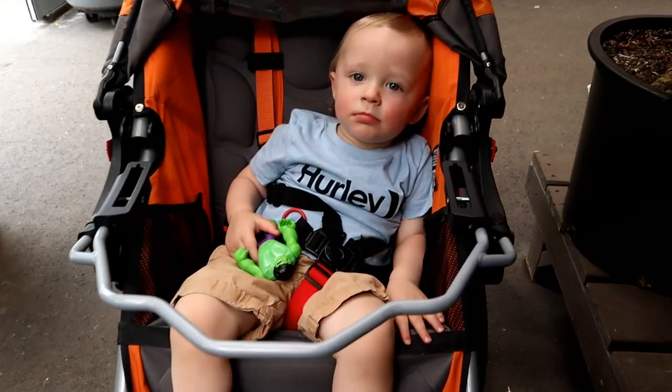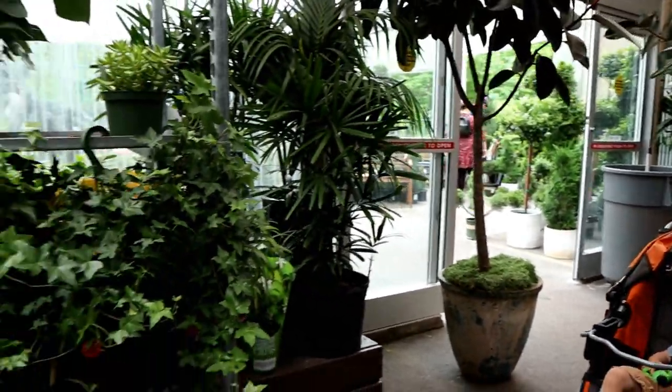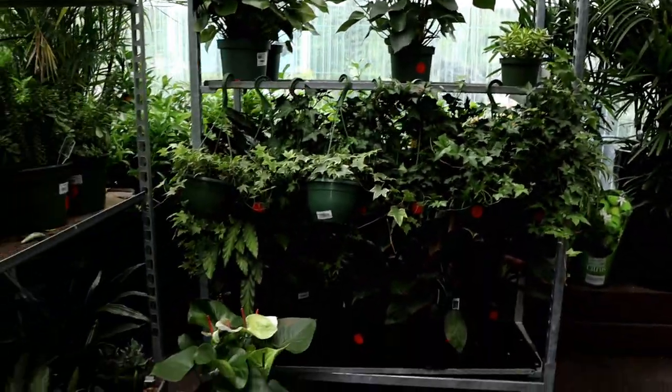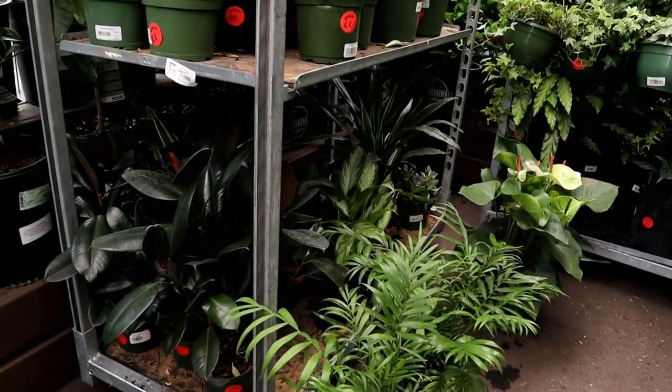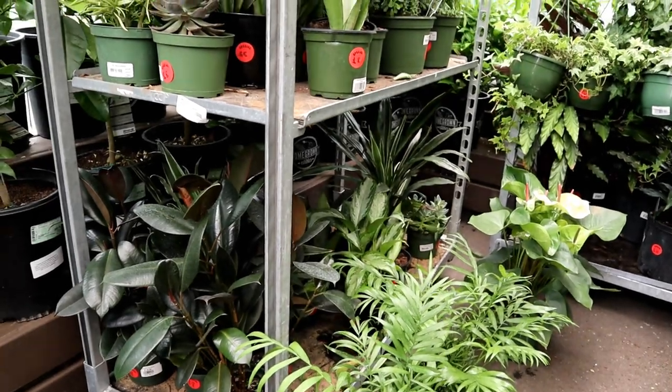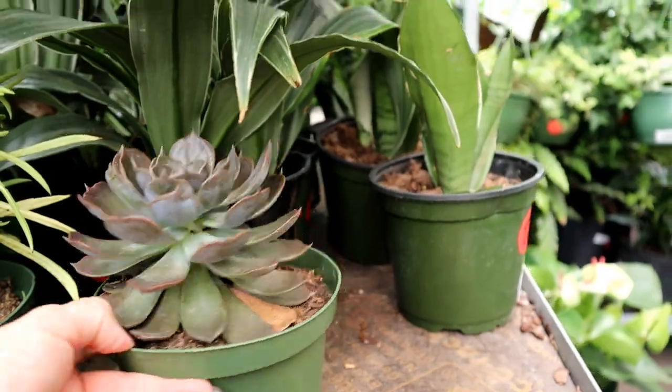Say we're shopping with Grammy. We're at Pike's and they have all these sale plants. I found a huge philodendron. I think it said 15 on it. But this one's pretty cute for 8.